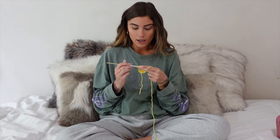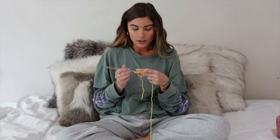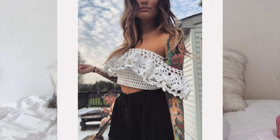I did make a really beautiful top one time. It was during COVID. I'll show you guys a little picture or a video or something of that, but it's really, really cute. I'm really proud of it.